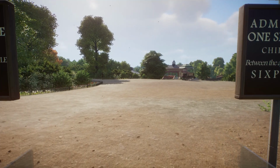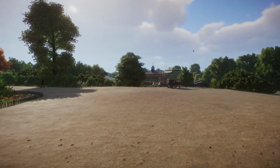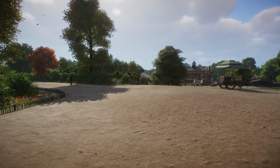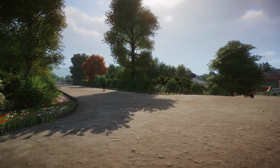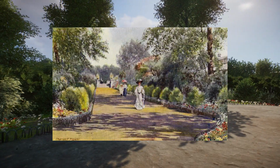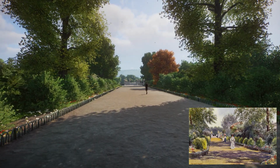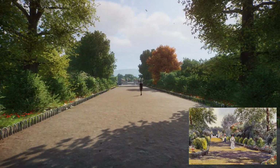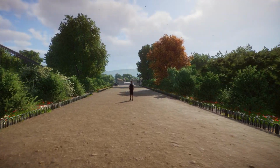My name is Ralph and welcome back to London Zoo 1904, my recreation of London Zoo as it stood in the year 1904. So we've just come through the main entrance there and we're going to turn left and stroll along the terrace walk. This was the fashionable route through the zoo, the place to see and be seen and wear your Sunday best and show off.